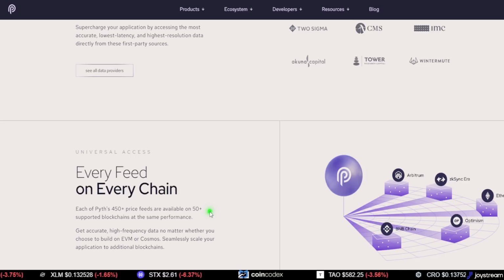So, broadening the ecosystems. We can see here that we are available on Arbitrum, BNB, Optimism, Ethereum, EVM compatible, on Cosmos, and so on. There's so much happening here with all these different chains, and 50 plus supported blockchains. Bullish, bullish, bullish. I think this is forward thinking. I think this is exactly what we need going forward.